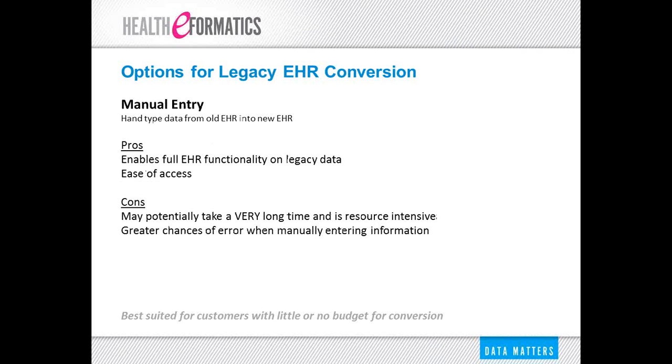Number 2 is manual entry, which is exactly like you'd think it would be. Basically, just hand typing things in from your old EHR into the new one. The benefit of that is, yes, the data is moving over to the target system, your new EMR there, but it's going to take you a very long time to do that, and in some cases it can be years of manual entry.